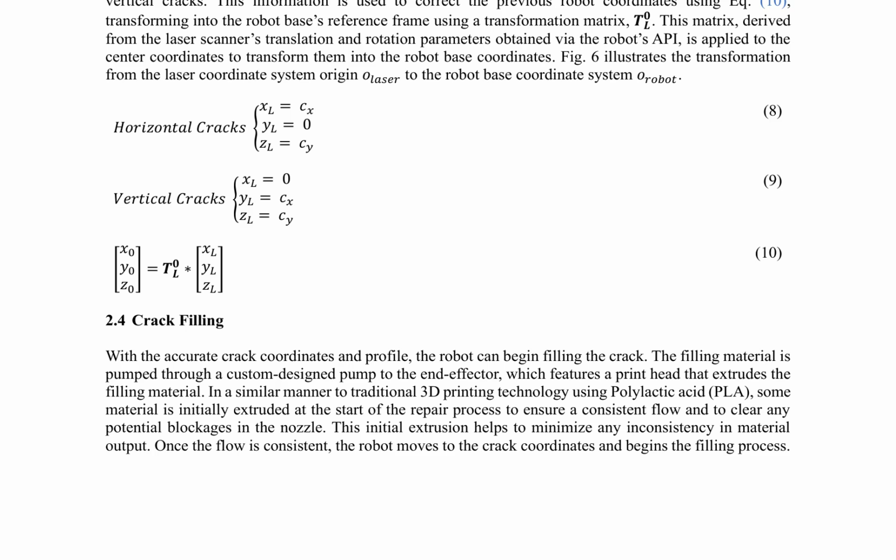With the accurate crack coordinates and profile, the robot can begin filling the crack. The filling material is pumped through a custom-designed pump to the end effector, which features a print head that extrudes the filling material. The robot moves to the crack coordinates and begins the filling process, ensuring a consistent flow and minimizing any inconsistency in material output.